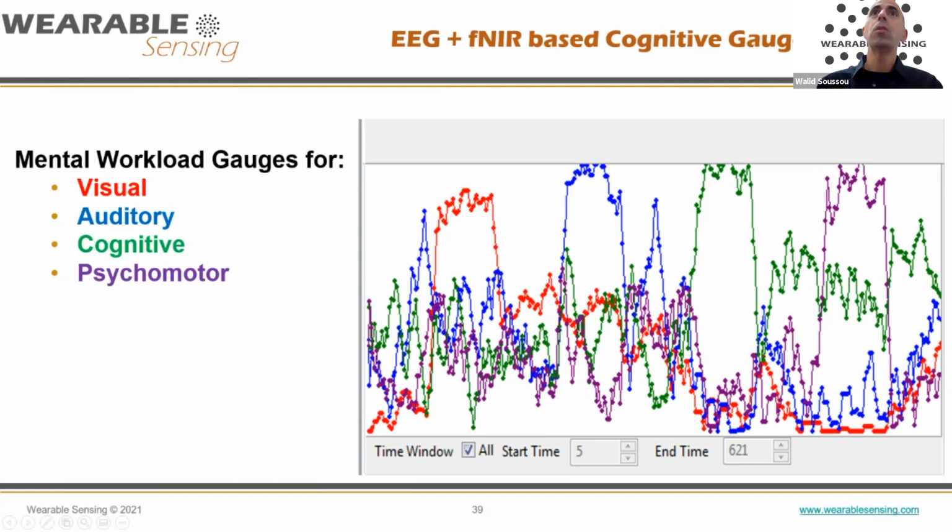Doing that, you're able to show that we can indeed have a visual response that's selectively showing a high activation of the brain when you're doing a visual task or auditory task, respectively cognitive and psychomotor tasks. So again, this is an example of what Q-states can do from this data, but you really have to be careful about how you control your task.